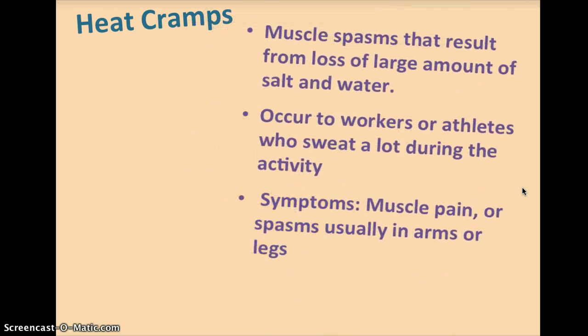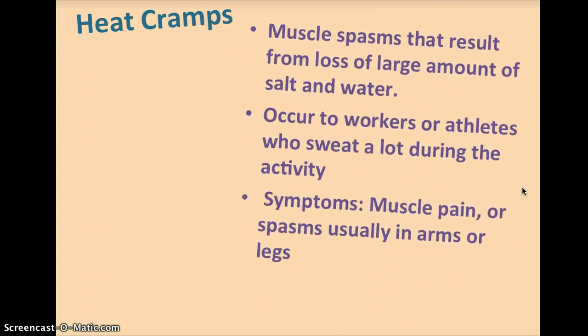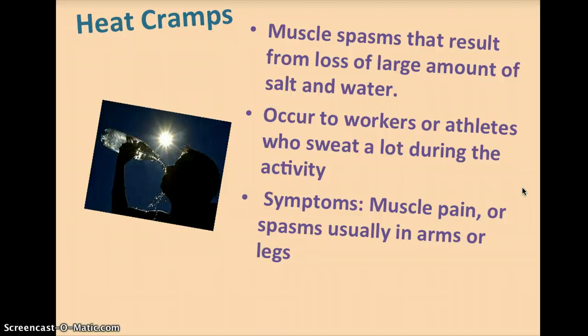So, Arturo, what are heat cramps? Well, heat cramps are basically muscle spasms that result from a loss of salt and water and can occur to people who sweat a lot during the day, and some symptoms are muscle pain or spasms.